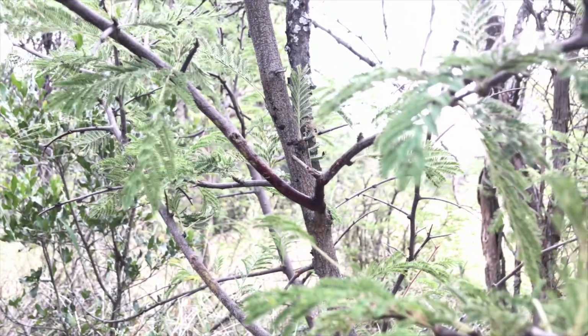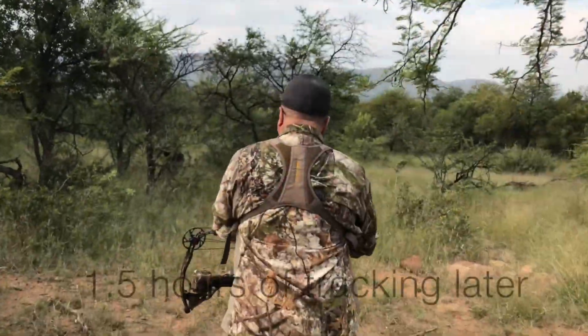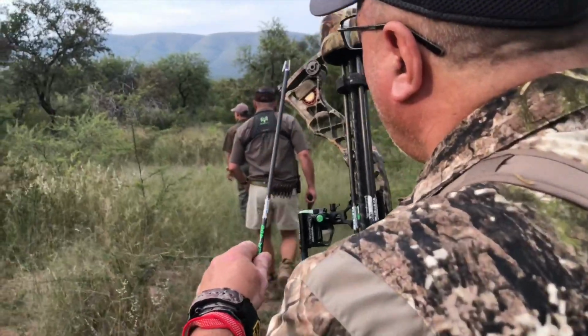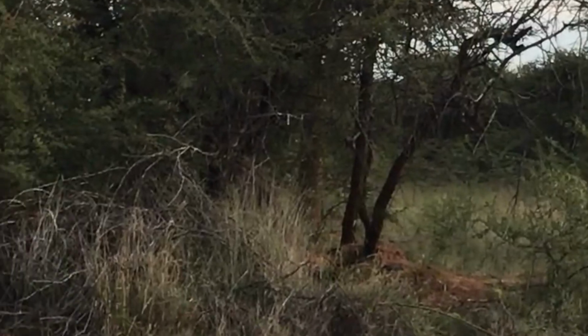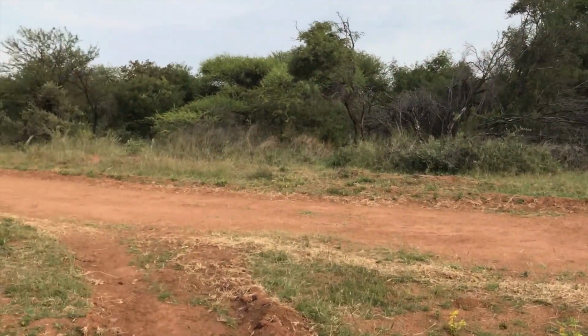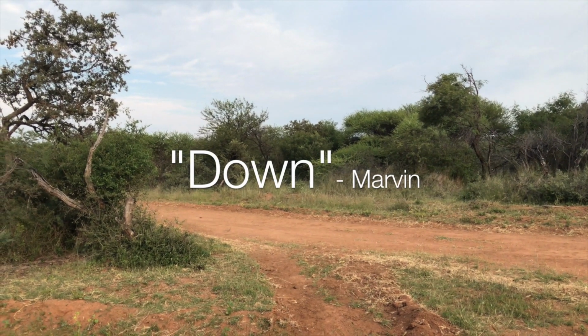Marvin is the man. He said, "Look, there's blood. It's right up here on the tree." That's crazy. That's such a great spot, dude. He found this little spot on the tree, and they're tracking stuff I have no idea about. This is way above my pay grade of tracking. Jiminy Christmas. He can see him. He can see him. Down. Yes, down.